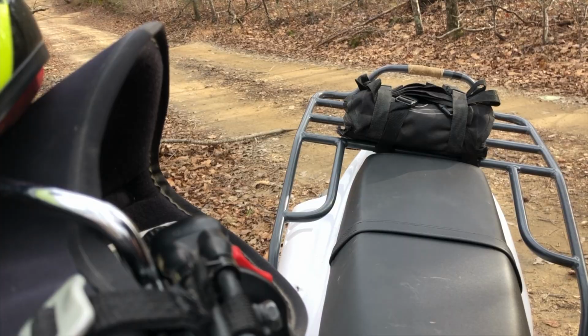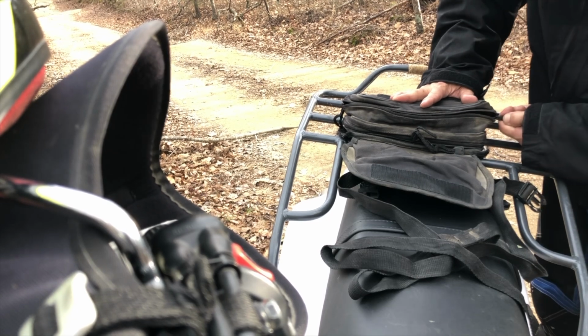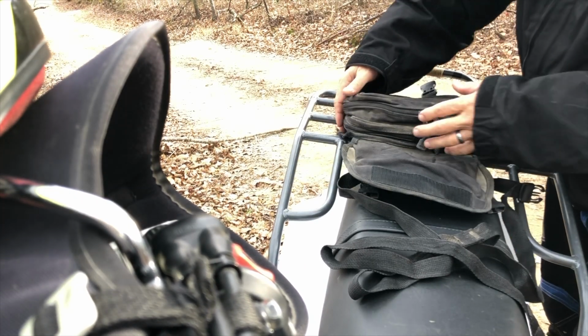Okay. Yeah. Now, a whole nother operation getting into this toolkit. Do have some baling wire there, if I need be.